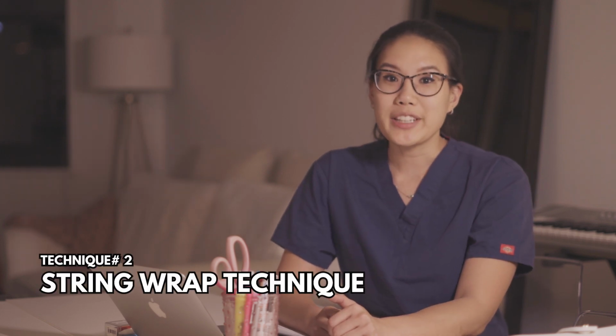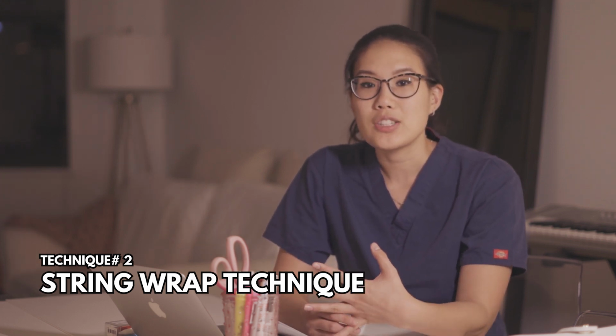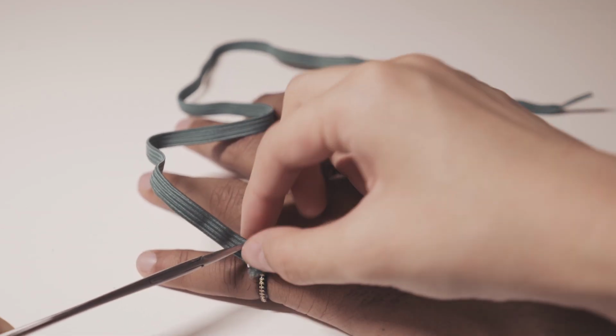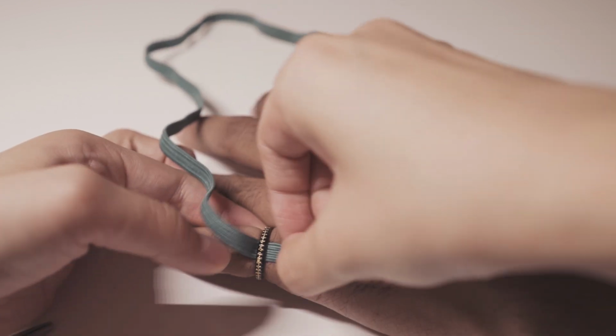Next up is the string wrap technique. Again, you want to avoid this technique if the patient has a laceration or fracture distal to the ring. You can either use a 2-0 or 3-0 suture, or I've also seen the elastic string of an oxygen mask being used as well. To perform this technique, place one end of the suture or string under the ring and tightly wrap the string around the finger.